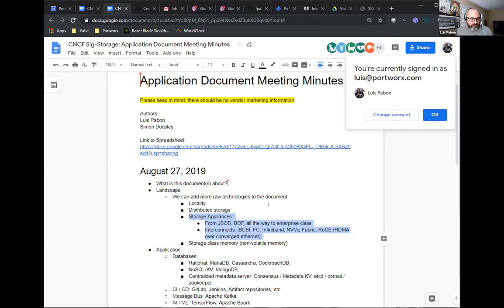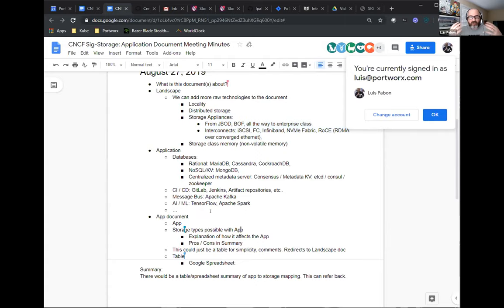Now, the next part was how would it be done? How would it be included? One of the things we came up with was that it would probably be as simple as not a massive document for each application, but keeping things simple, almost like a brief for each application. We could have a matrix of storage and applications, and each application could have its own page, not 20 pages, just a couple of pages on how it deals with persistent storage. So that's where we left it, and I haven't gone back to this since this date, and that's where we are.